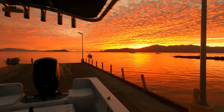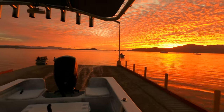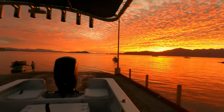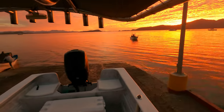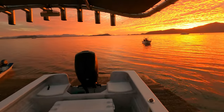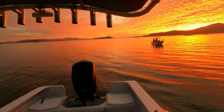Early the next morning, we met up with Captain Misael of Fish Arms Sport Fishing. We got on the boat, and as soon as we got onto the water, we took out our bait rigs and tried to get some bait. If you're an avid fisherman, you know that getting bait is extremely important because, as the saying goes, no bait, no fish.